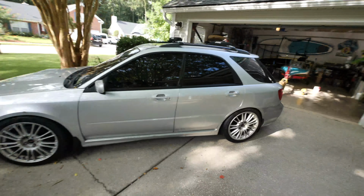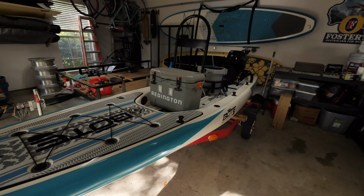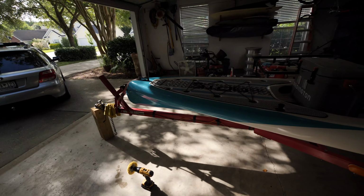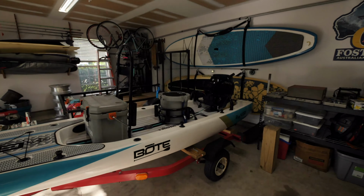Very easy to tow. I mean, probably all in all like 500 pounds, if that. The hull's like 90 pounds, the motor's 100, then all the attachments are probably another, I don't know, 50 being generous, so that's like 200, 250. And some people run it without a trailer, but this thing would be cumbersome, and I don't want to beat this up. This thing is a work of art. It's so nice. So yeah, I'll hook it up.